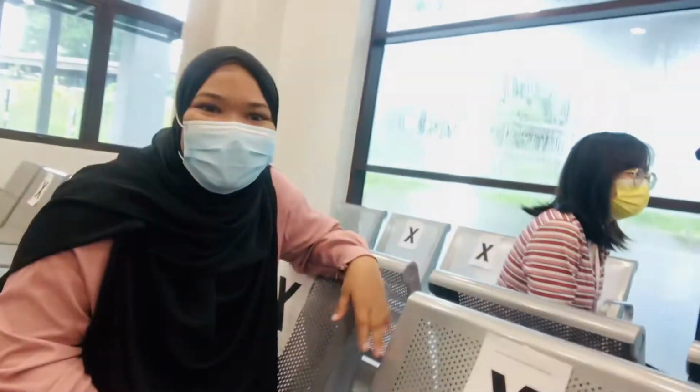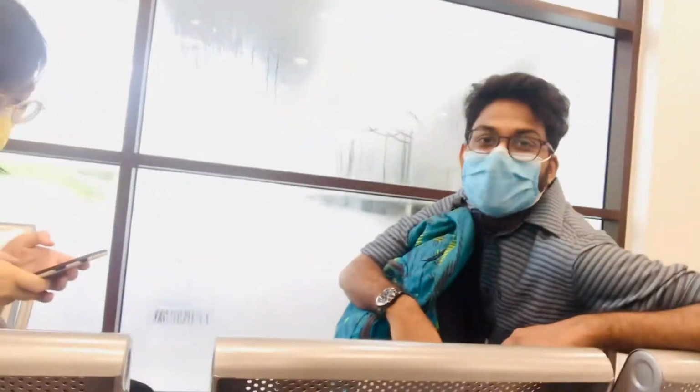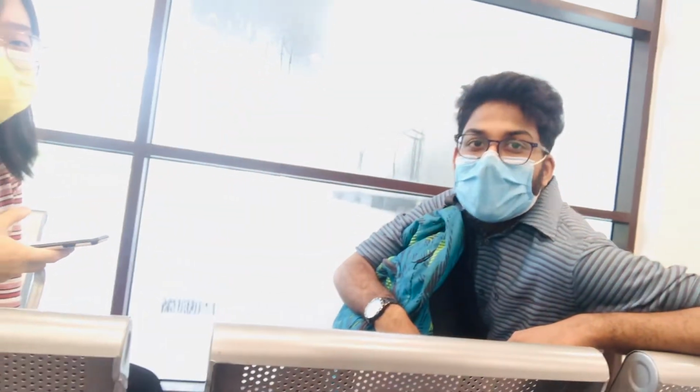Okay guys, we're at the emergency of HBBM. So, we will have our swab test here. So our swab test should be negative so that we can go into HKL with the ward.